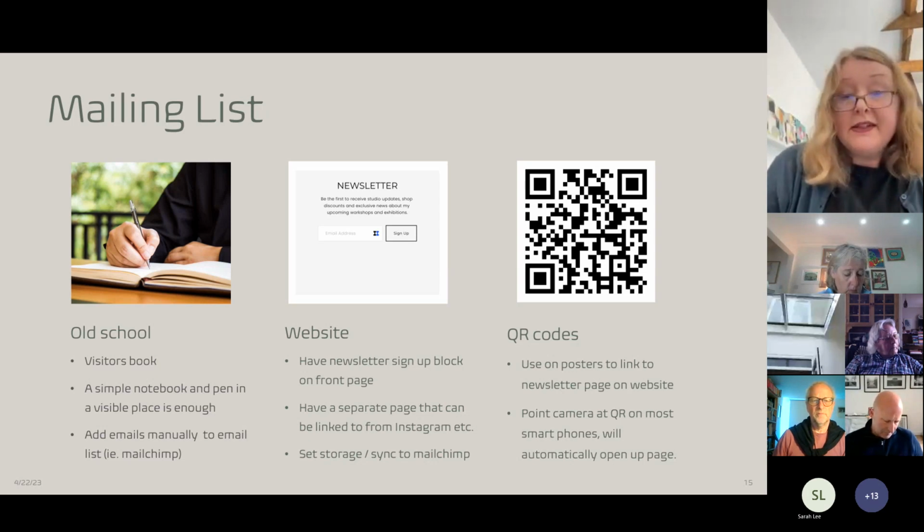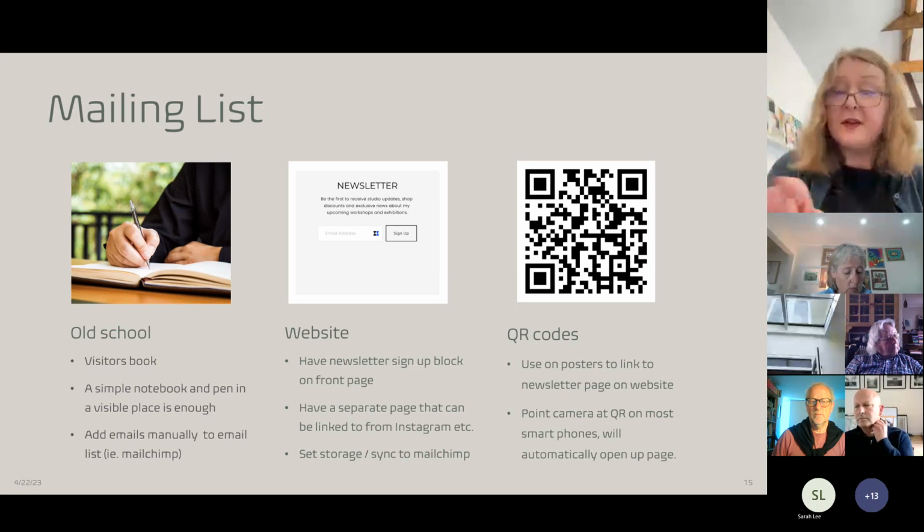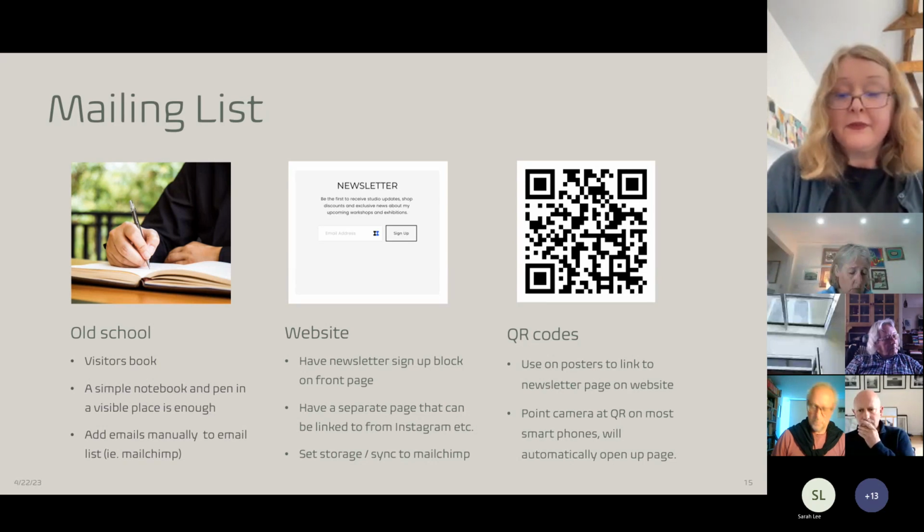If you are technically minded, I've seen this in various places now, the youngsters are doing QR codes. They'll have a really nice graphic on an A4 sheet of paper, stood up in an acrylic stand with a QR code saying sign up to my newsletter. So people can come along with their phones and just scan that QR code and it'll take them to your newsletter page. That's a modern nifty way of doing things.